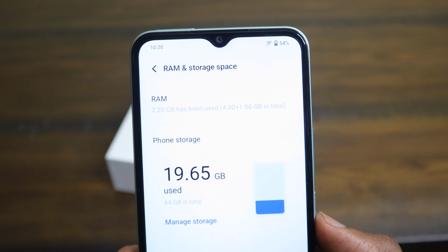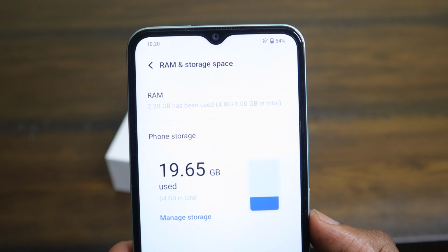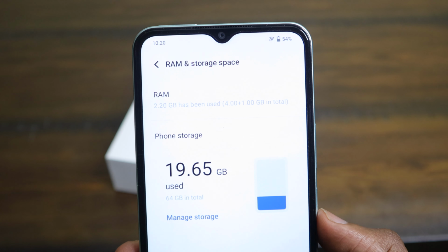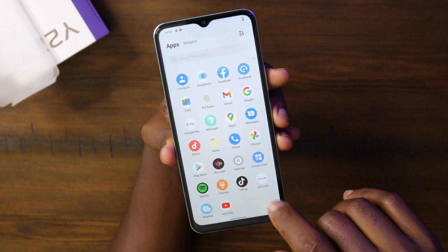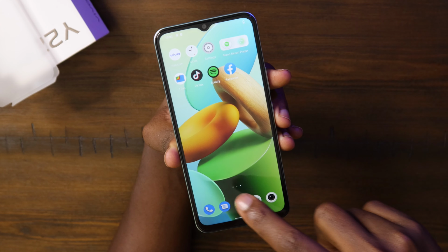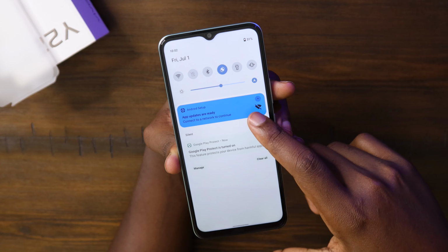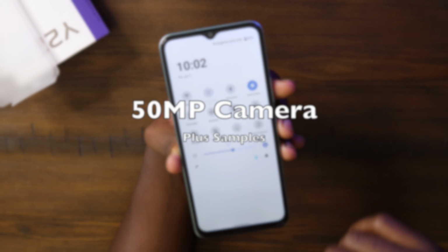RAM expansion is on by default, and I don't think there's a way to switch it off or increase the allocated storage to more than 1GB. I would wish to see even up to 2GB given up to virtual RAM, as having 6GB of RAM in total would make me more comfortable with the phone's handling of things like games or more demanding apps.